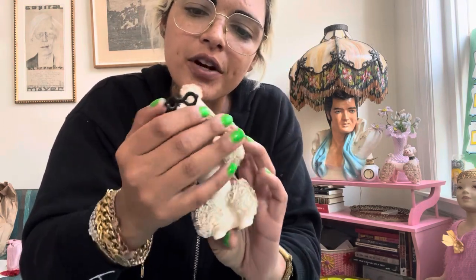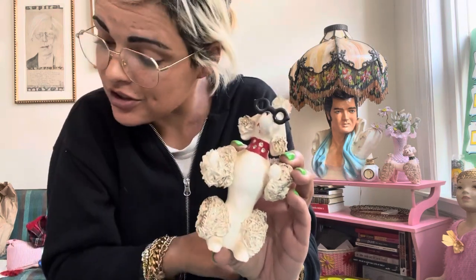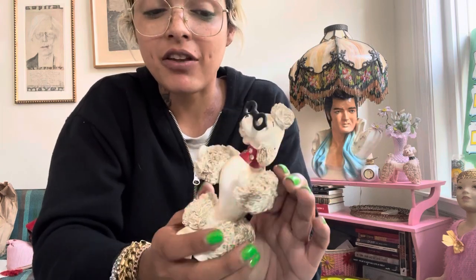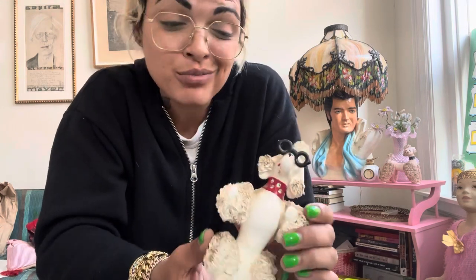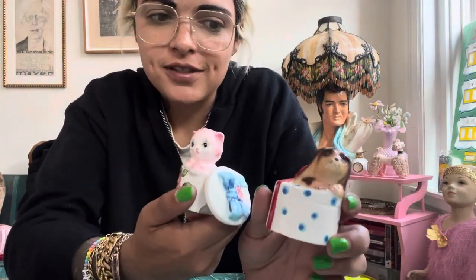Now, there's a lot of different variations of these. My favorite is the cat eye glasses, but these are still fun too. For $8.50, I would say this is probably one of the better selling versions of spaghetti poodles. So I went ahead and scooped it up. And it's also one of those things where if it doesn't sell, it doesn't really matter because I just keep it.